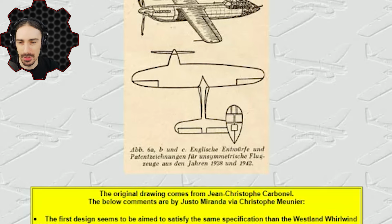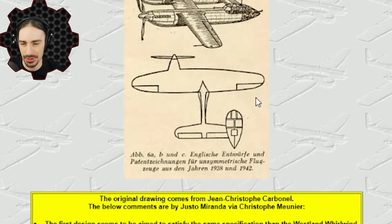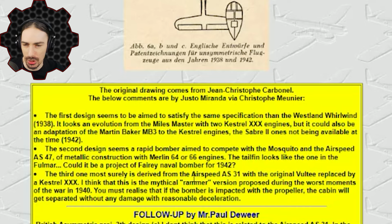The first little bit of commentary provided about this image, and they seem to theorize that this might have been a ramming plane in which, with the cockpit down back at the tail here, if you ram with the nose up here and the propeller impacts first, I guess the cockpit is far enough away that you could hopefully survive the impact and get detached and decelerate rather than getting the brunt force of the impact like any normal plane would probably experience. So I got a little bit curious, what is the Airspeed AS-31?